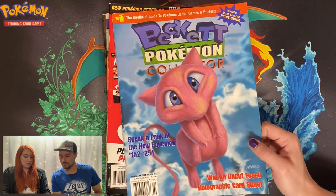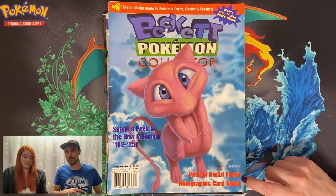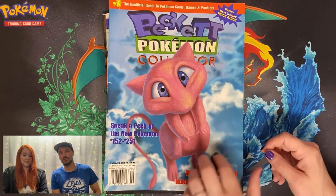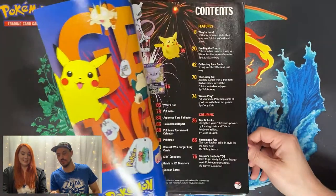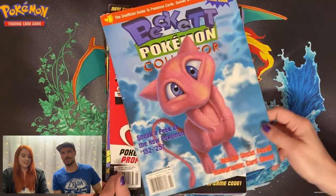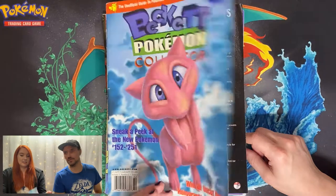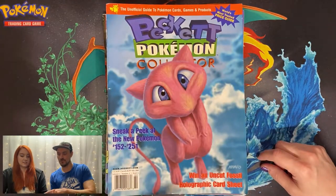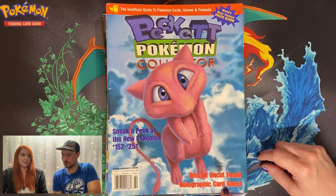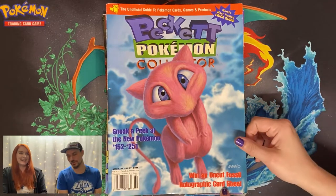Yeah, look what it says right here. Win an uncut fossil holographic card sheet. People would go nuts for that. Are you kidding me? What do you think that would even be worth? That would be worth like probably 50 grand or something like that. Like 10,000 plus dollars, I'm thinking. Every fossil holographic card in an uncut sheet. That'd probably be worth upwards of 10 to 20,000 plus dollars.